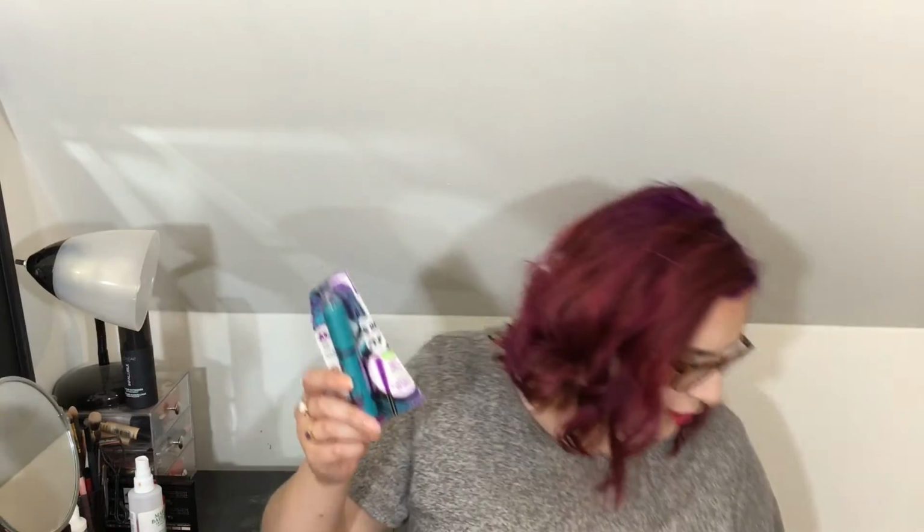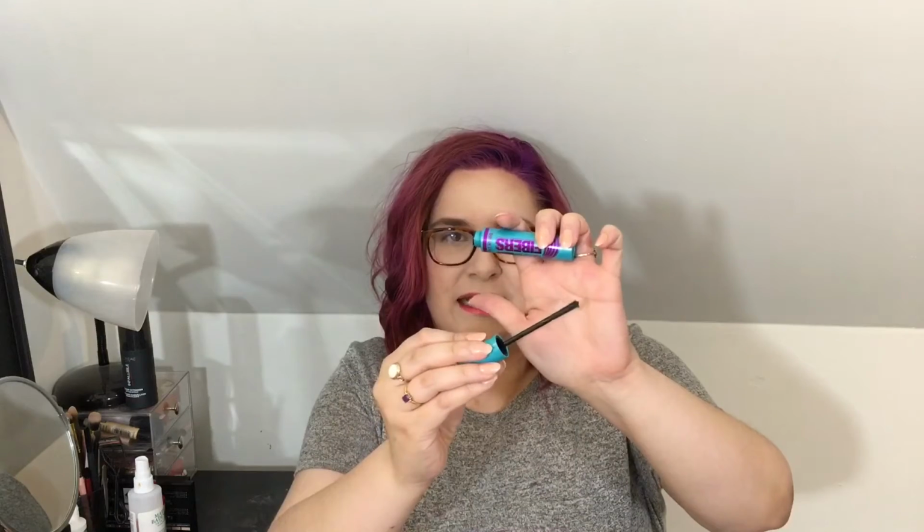The brush, I'm not sure if you can see here, it doesn't have that many bristles to it. It's very sparse in the bristle department, so it's not going to give the volume that I'm looking for. I will open it here and show you. I don't even know if you're going to be able to see it, but it's just a tiny, tiny brush. It does not have all the bristles that it kind of says it does.